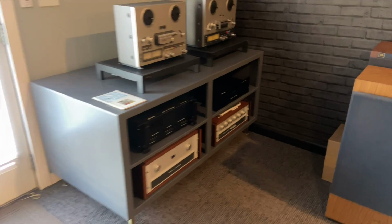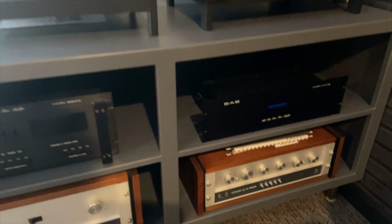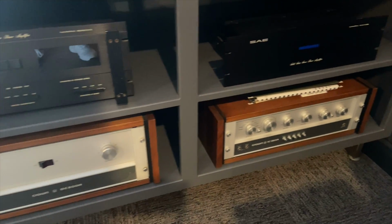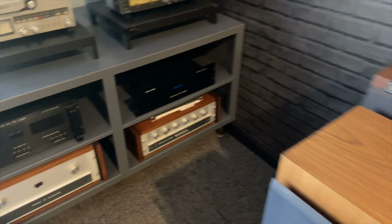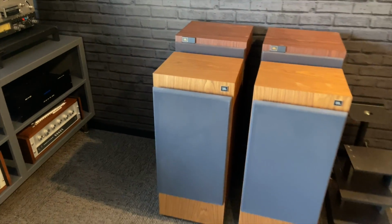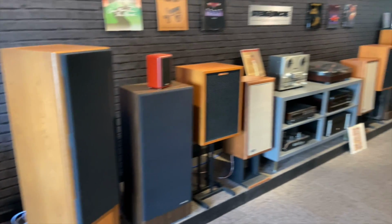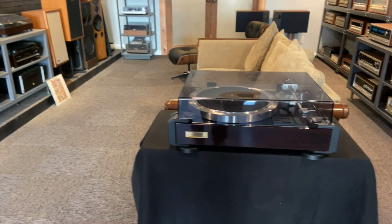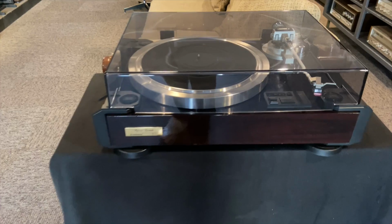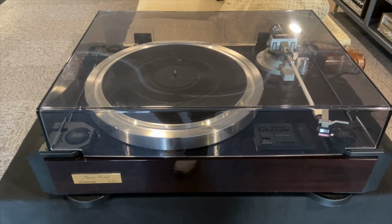And then lastly, tucked away in the corner are a few different things, a couple of other reel-to-reels, but some SAE gear and Crown separates. Then back to the center. Got some JBLs that I need to get refoamed here soon, and then we're back to the speaker wall. And before I get there, one last thing is sitting in the center, kind of a piece of art, the Pioneer PL90. Really a gorgeous turntable.